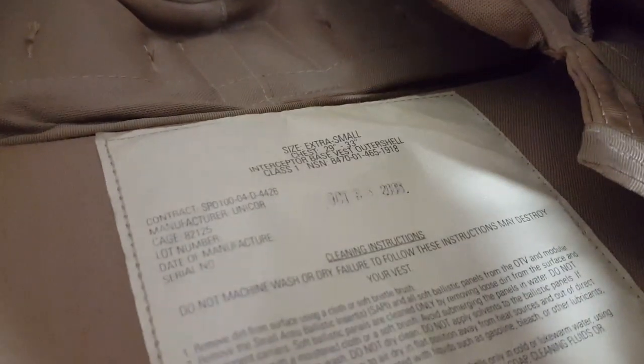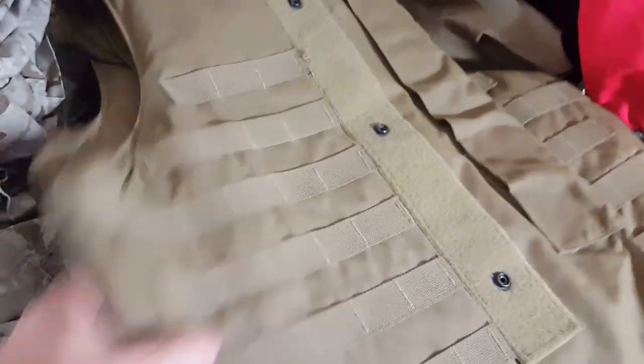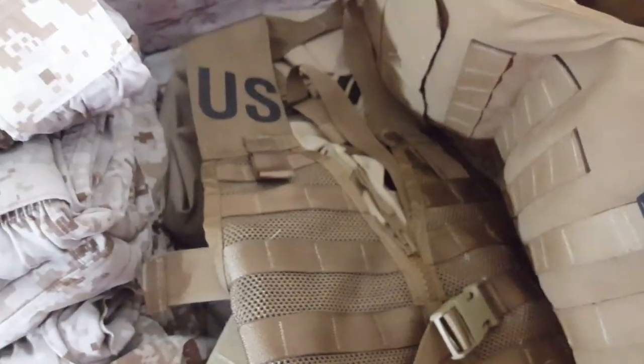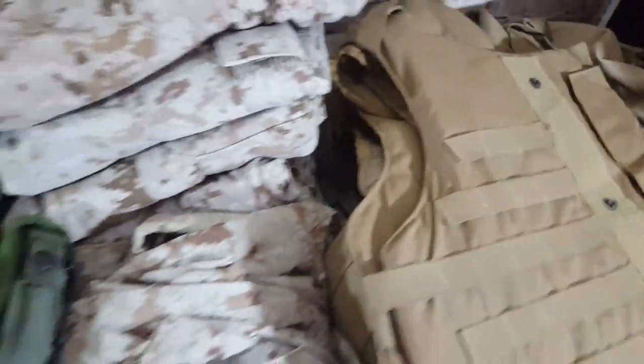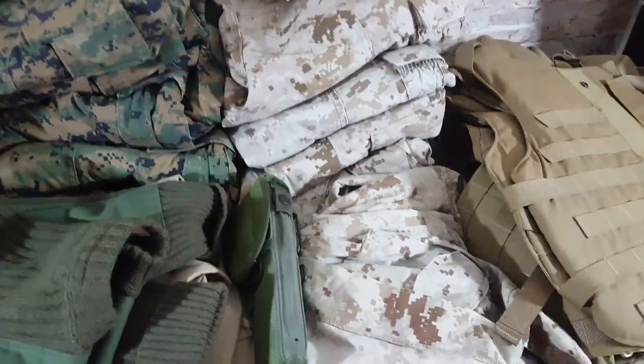And this one seems to be pretty good, this ballistics vest. I don't know if it'll focus. There you go. Interceptor vest. Look up the interceptor vest, they do pretty well. There's some wear there. Honestly, I still think I can make some money on all this stuff. There's another vest there, and one even further that's really damaged. Let me know what you guys think about it.